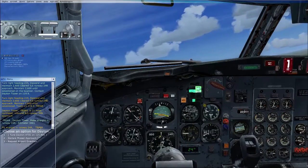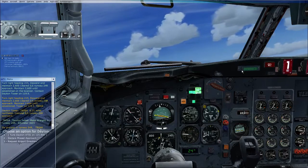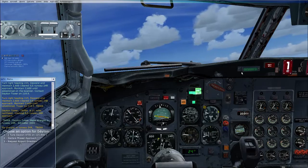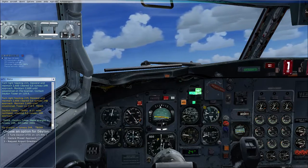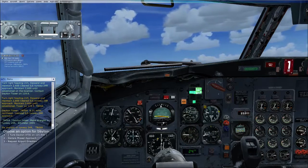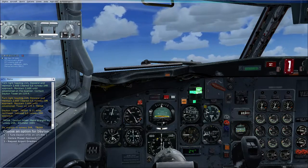Now, this is a Cat 2 ILS. You can tell because it says here, which means it's good down to about 100 feet. Typical landing procedures for this aircraft would include riding it down to minimums, which is set at 300, disengaging autopilot at that point, and then taking it in the rest of the way manually.